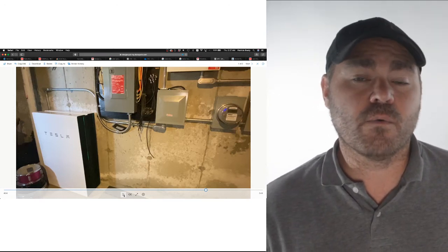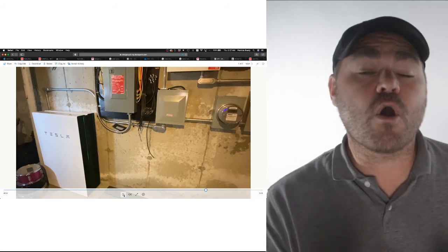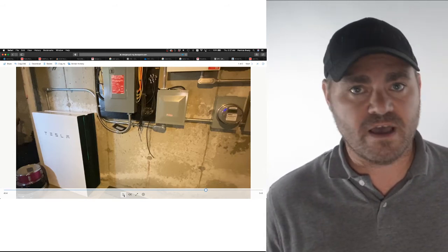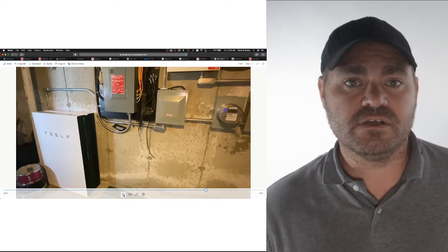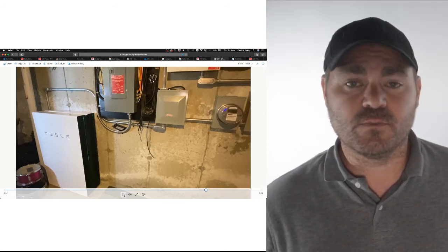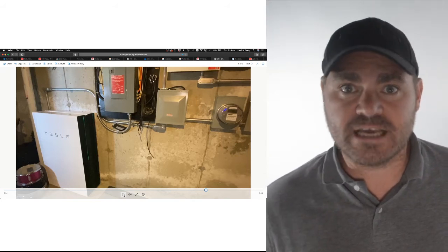So there are some that want to be as self-powered as possible. Totally cool, totally fine for them, I guess. For us, we need that battery to last so we'll have as much power as possible when we really need it, like during a grid down situation.